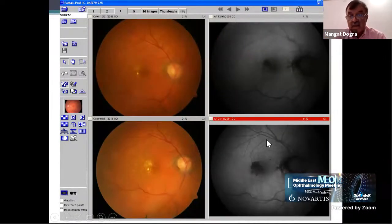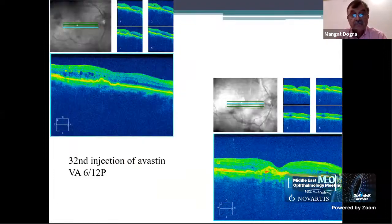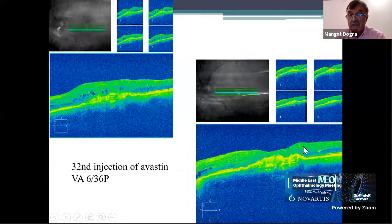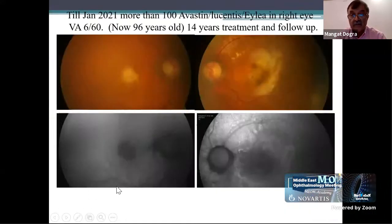And you can see this is the right eye down the line, in 2011. This has become fairly dark here. But this is the 32nd injection of Avastin, 6/12 still in the right eye, it is still working. But then it stopped working and the left eye became worse. You can see this whole area becomes dark. That means it has developed atrophy. Although it is still working, the vision has gone down to 6/36.